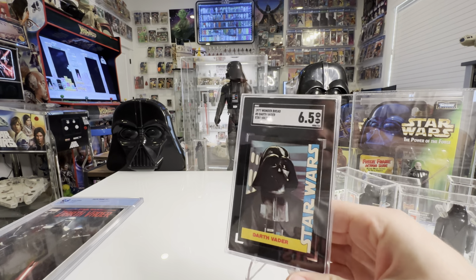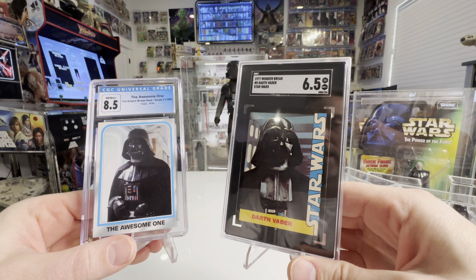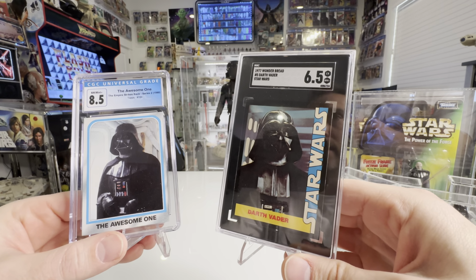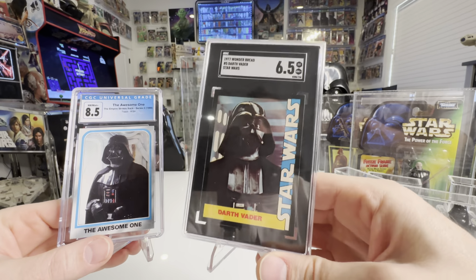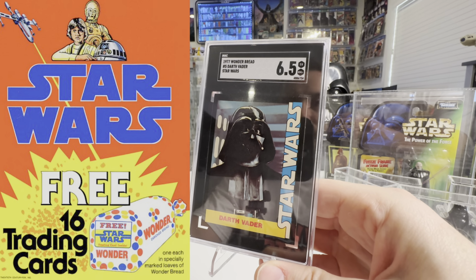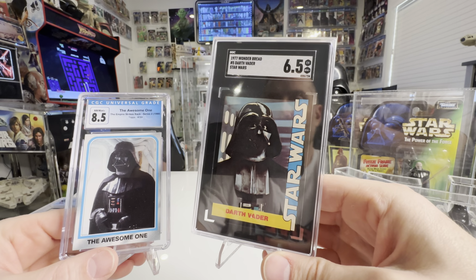All right, I've got some graded cards here, and the only reason I got these is, again, I got them super cheap. I really am not a card collector. I do like the content. I think they look great once they're graded, and I've got a bunch of other graded ones. I've got the entire Wonder Bread collection over there graded. This is only a 6.5 for this Darth Vader, and it's not a super high grade. I just think these Wonder Bread cards are awesome, and so wanted that in my collection.